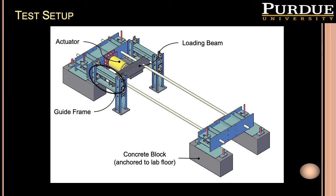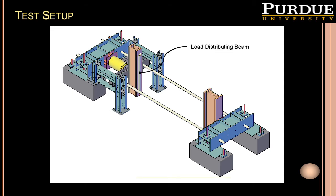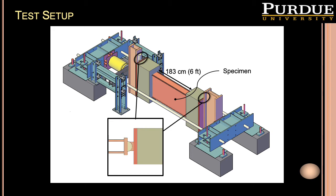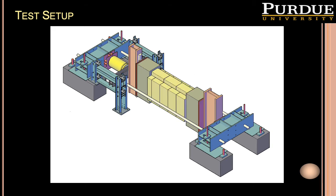Two guide frames were provided near the hydraulic jack to limit the movement of the loading beam to the axial direction of the specimens. Two steel beams with half-cylindrical bearings were provided at both ends of the specimen to distribute the load. The specimen was located between the distributing beams. The half-cylindrical bearings allow rotation in the specimen about the weak axis of the specimen. And then next, the specimen was covered with ceramic fiber heaters.